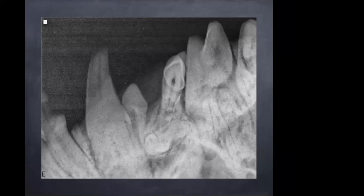What age would you leave it? If you see an unerupted tooth and no cyst, when would you leave it? I think if it's been there 6, 7, 8 years, it's probably okay. But you do need to take a couple of different angles on your x-ray. Remember, an x-ray is a two-dimensional image of a three-dimensional object. So you need to try and get some different views to make sure that there is no cyst there.